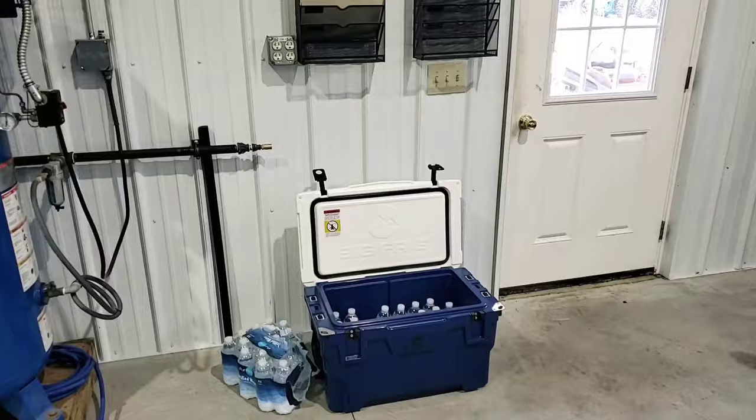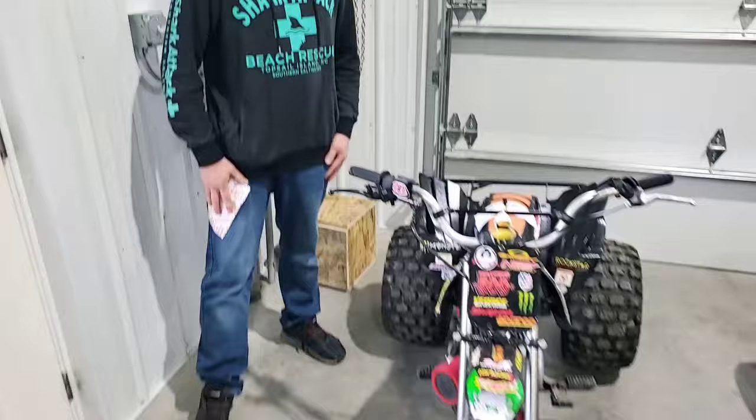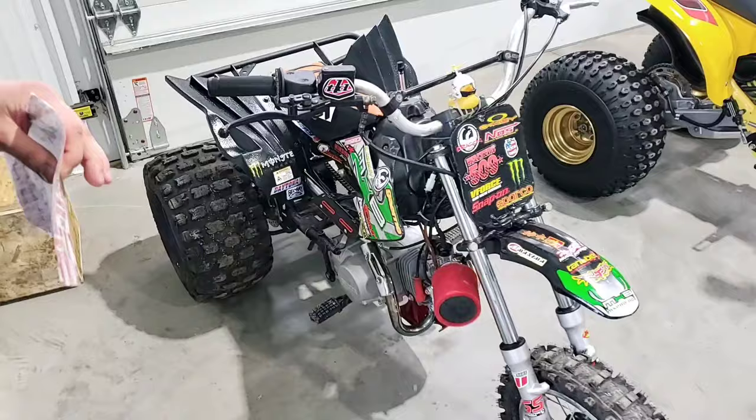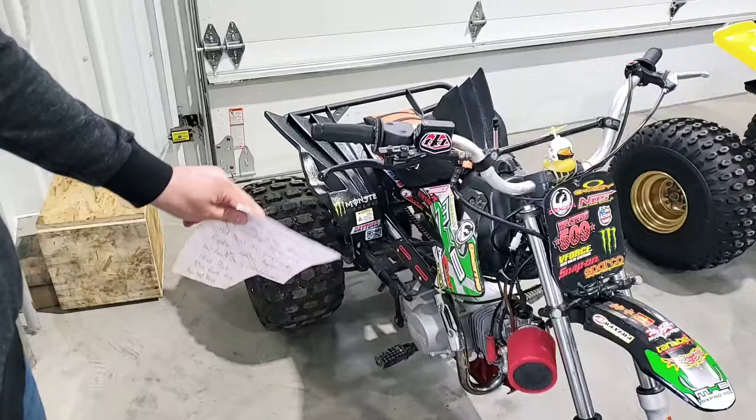I've heard about this thing. What's your name? Steve Alders. Steve, it's nice to meet you. You mind if I record you a little bit? No, I don't mind. What am I looking at here? So, it started off as a Suzuki R1. It's been fabricated into a three-wheeler.